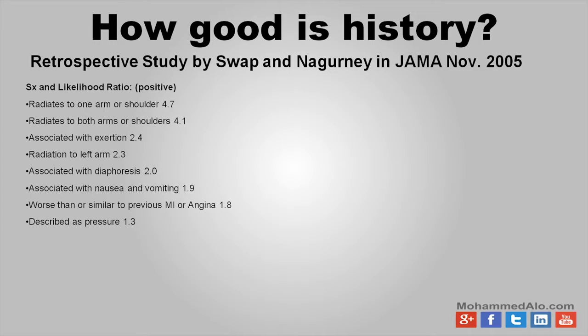Radiation to the left arm by itself helps. Associated with diaphoresis is a 2.0, still okay. And then associated with nausea, vomiting, or worse or similar to other previous MIs or angina, not very highly related. And then described as just a pressure sensation, doesn't correlate very well at all. They always taught us in medical school, oh, they say, I feel like an elephant sitting on my chest. Well, that squeezing pressure kind of sensation doesn't correlate very well. But if it's with exertion, radiates to their arms, both shoulders, neck, jaw, all those kind of things, and it goes away when they rest, then that is huge.